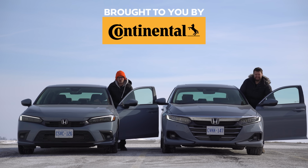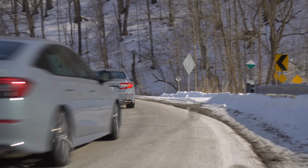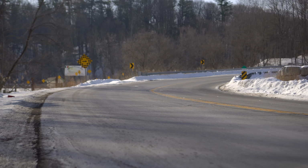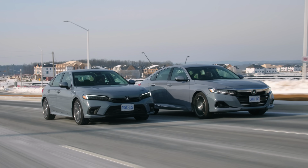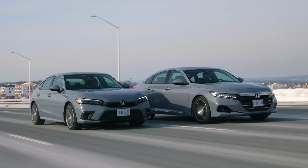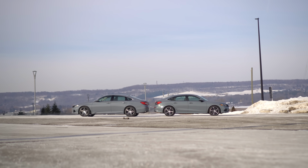Civic. I'm Accord. And we're going for a comparison. I'm in the 2022 Honda Accord Touring 2.0, and Yuri's in the Honda Civic Touring as well. And we're gonna find out if the $12,000 savings you get from getting the Civic over the Accord is worth it, and I'm gonna fight for the Civic to the death, and Jacob's gonna fight for the Accord to the death. So let's start it off with some horsepower and torque.